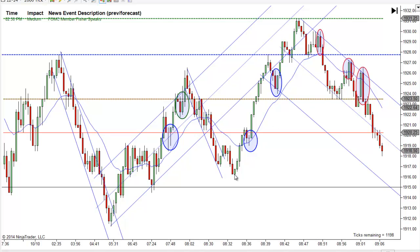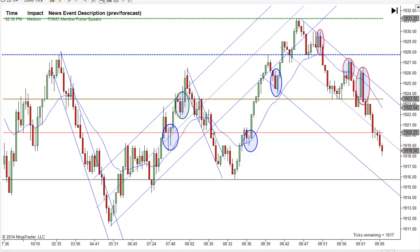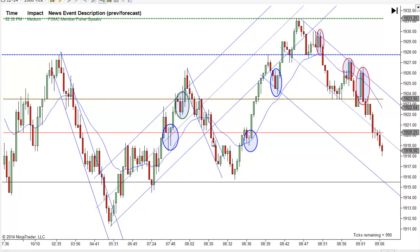Again, these are the ones that are really tempting to take, right here. But I think you're better off to wait, the way this market's been lately with the big moves and some of the big bars. I think you're better off to wait. So I don't see any reason to take any. There is a long trap right there, but you can't go short into that.